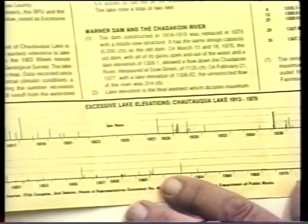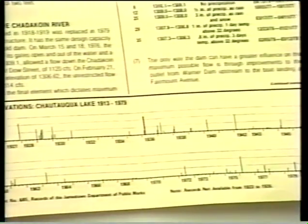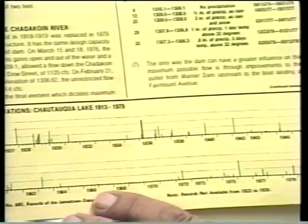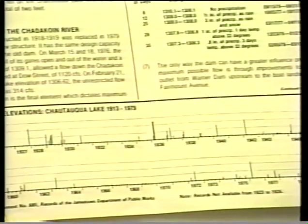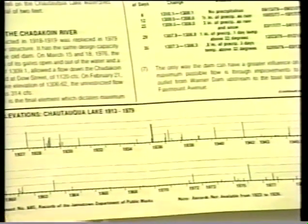In 1981, we prepared a document talking about the flooding that took place on the lake. If you start back here, the first good comparable record started in 1913, and you'll see quite an incidence of flooding to an elevation above 1310 and even above 1311. And as you get further on into more modern times, there's less and less flooding. These are important, however, because they stimulate a report to the United States Congress by the Corps of Engineers.